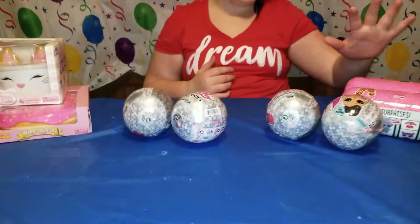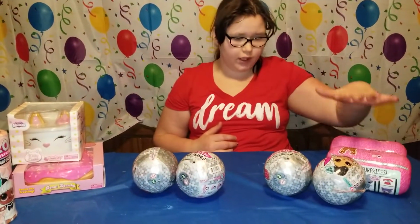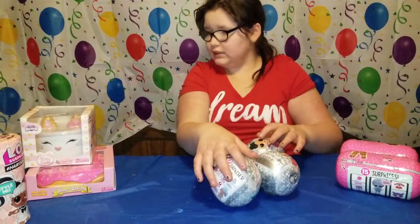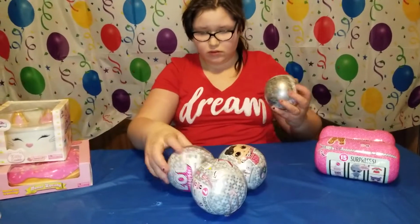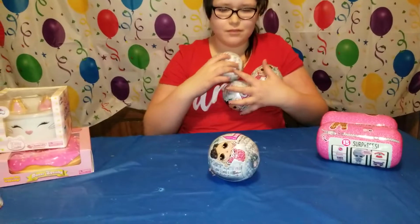One, two, three. Okay. We got what we're opening today, which are two Series 4, Wave 2, Bling Series. And they're each one of each color. Yep. There's one light blue, one light pink, one hot pink, and one gold.